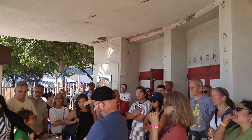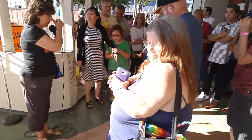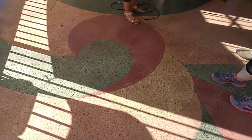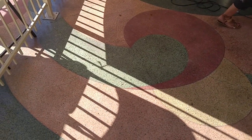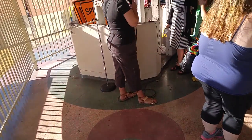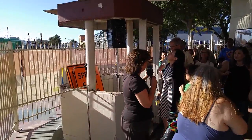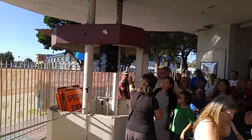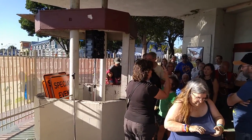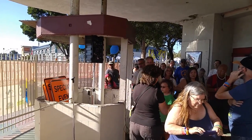The terrazzo tile is a historic feature of the building. Sadly, the fence had to be thrown through it, but before the fence, people would come and, you know, break in, damage whatever they could to it. This was the box office. Some of this wood has been replaced. These posts are original. And originally, the box office had glass walls, so this was all enclosed in glass. Kind of like a bank when you go and there's a circle where the money slides.